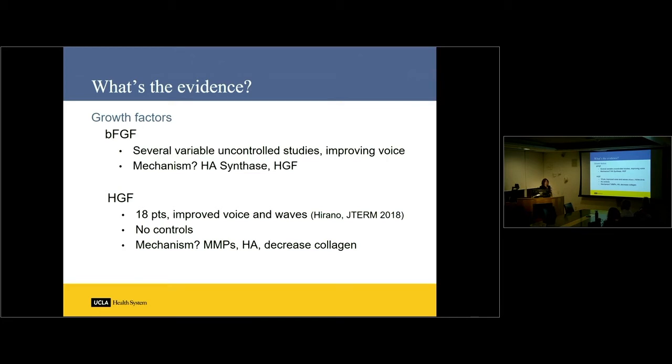Jennifer, I have a question. Yeah. We've heard about hepatocyte growth factor in Japan for a long time, and they've reported interesting results, especially in the elderly population with presbylarynx. But do you know what has been the barrier for the FDA approving hepatocyte growth factor in this country? What is it about it that we're not seeing it in use over here?